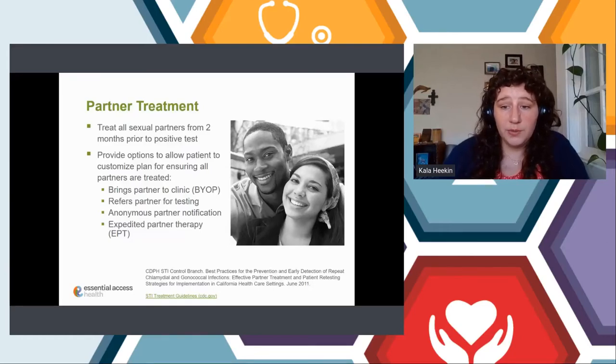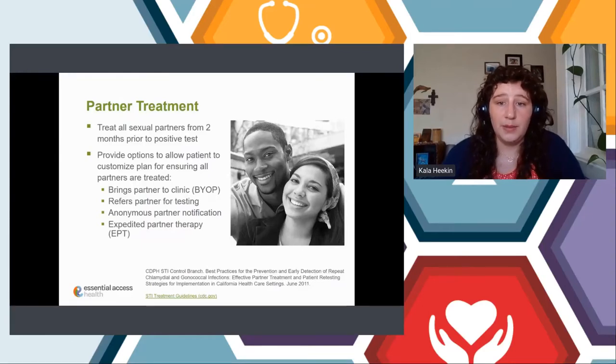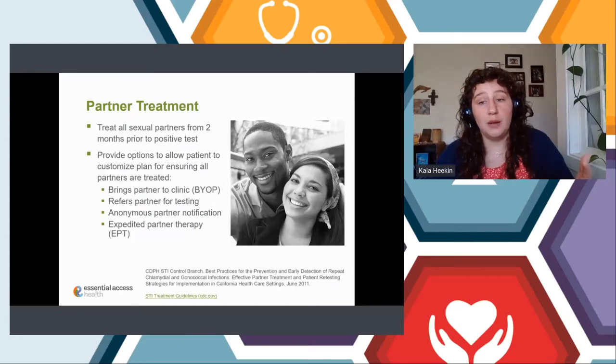Patients then provide partners with these therapies without the healthcare provider having examined the partner. The CDC recommends that medical providers routinely offer EPT to patients, stating that expedited partner therapy should be available to clinicians as an option for partner management. The CDC also acknowledges that healthcare programs differ, therefore when and how EPT is implemented will vary from site to site. It's important to regard EPT as one of the possible options for partner management, knowing that it won't be appropriate for all patients or all partners.